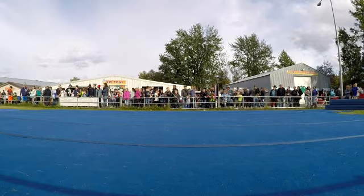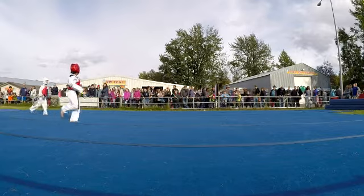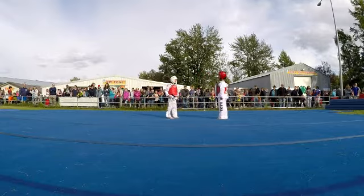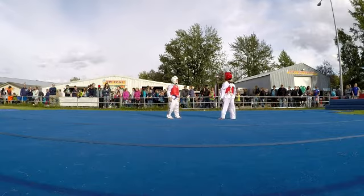All right, next we have sparring, and a big part of Taekwondo is sparring. Sparring is in the Olympics. We're members of USA Taekwondo, which is an Olympic organization. So here we have Eli, a little purple belt, and Ruben. They're going to do some freestyle sparring.